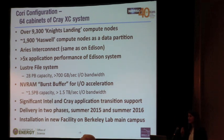A big part of this system is getting applications ready to use it. So we have been working very closely with both Cray and Intel to get these applications ready. And the system is going to be installed into our new facility on the Berkeley Lab campus.